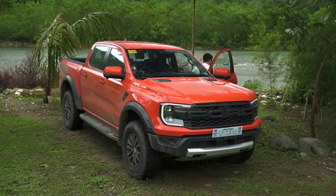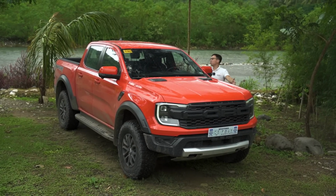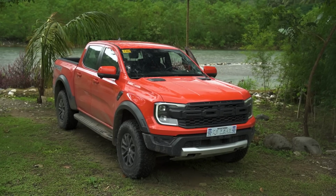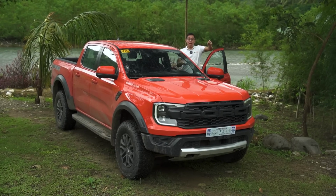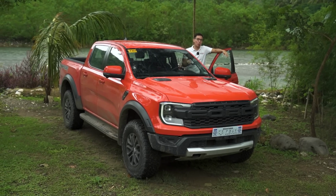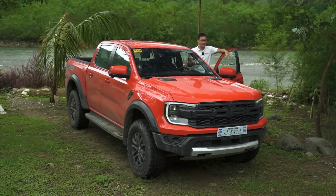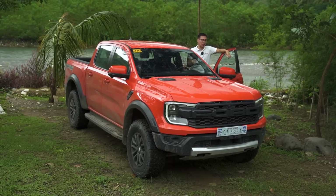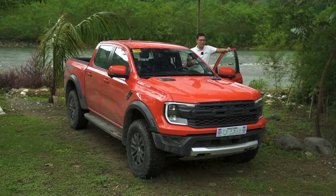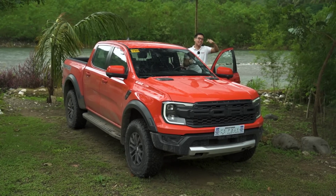The next generation Ford Ranger Raptor. Look at how small I am next to this thing. It is a fun, capable, and off-road ready vehicle straight from the showroom floor. But yes, admittedly, it does come at a price. But if you really think about it, there aren't many vehicles that can go straight out of the showroom floor and do anything and everything that this vehicle can do.